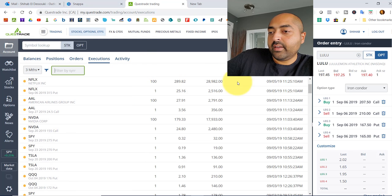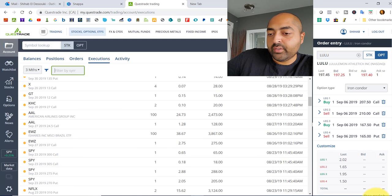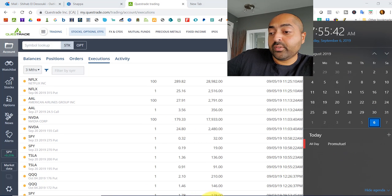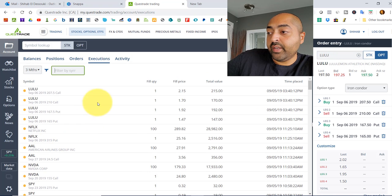And this, if I remember, when did I place this? So I closed it yesterday, but I think I placed it quite early, quite soon. So I placed it August 23rd, as you can see here, September 23rd, 275, 270 put. I placed it August 23rd, closed it September 5th. So yeah, that's 2 weeks. So that's 15% in 2 weeks on this trade here.